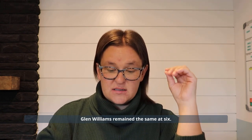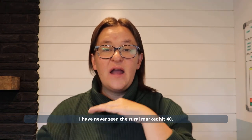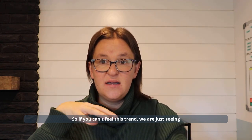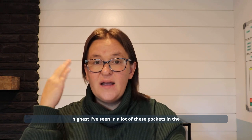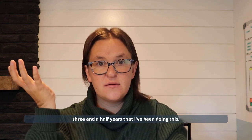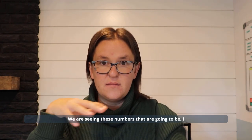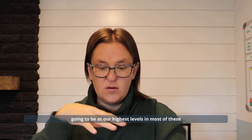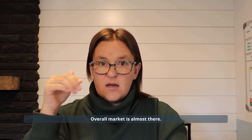Glen Williams remained the same at 6, Limehouse is up from 3 to 4, and the rural market hit 40 active listings from 39 this week. I have never seen the rural market hit 40. If you can't feel this trend, we are seeing inventory levels basically at the highest I've seen in a lot of these pockets in the 3.5 years that I've been doing this. Actually, it's more than that. Since January of 2020, I suspect next week or within the next 2 weeks, we are going to be at our highest levels in most of these areas. Acton and rural are already there. Overall market is almost there.